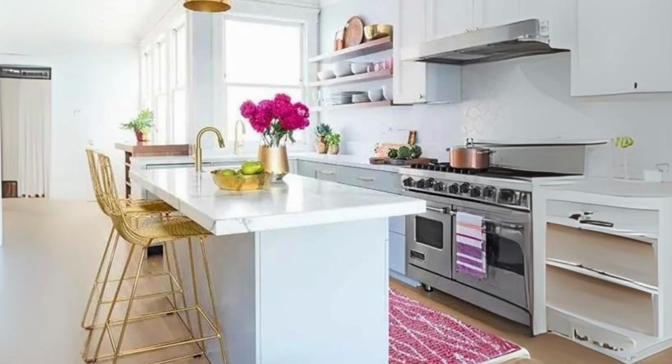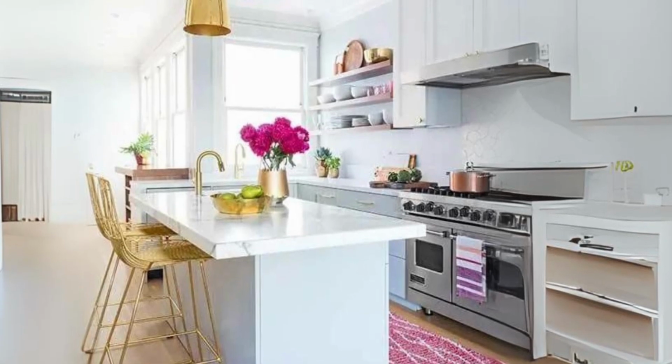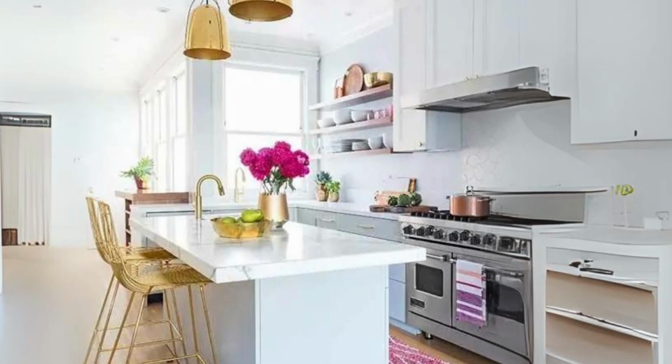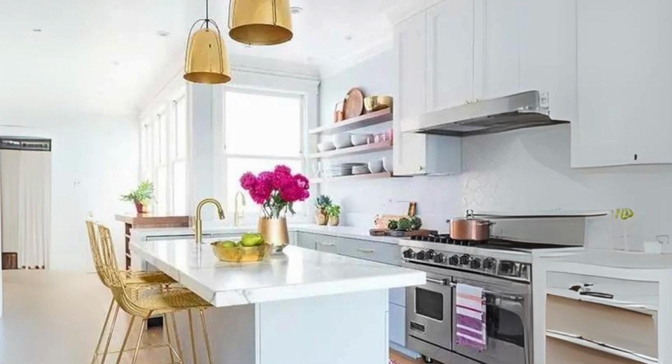Light gray and gold. A glam kitchen with light gray cabinets, a catchy tile backsplash, and gold fixtures is both modern and timeless. Add gold vases, bowls, pendant lamps, and stools to elevate the look.